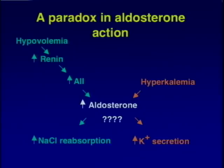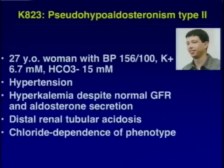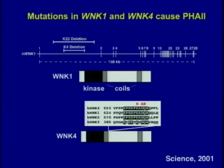So this got us very interested in this disease, and Rick Wilson, a really brilliant Ph.D. student, took this problem on, and he positionally cloned the genes that cause this disease. And it turns out that they're caused by a novel family of serine-threonine kinases, the WNK kinases. And what Rick showed was that mutations in WNK1 can cause this trait. And the mutations that cause this in WNK1 are large deletions that take out a big chunk of the first intron of WNK1 and cause increased expression of its gene product.